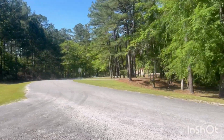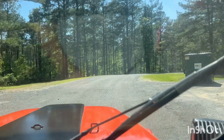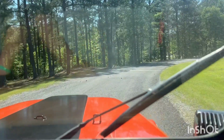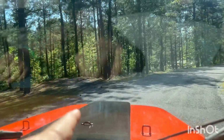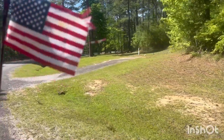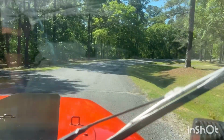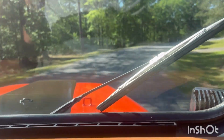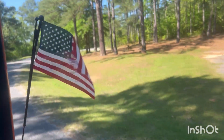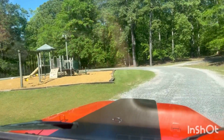There's a bathhouse over there. Yeah, during the 4th of July, every spot was full. Every camping spot. Because you got like one there, and there's one there. I can't remember how many this lake's got. It's quite a few. Something rattling. A water bottle or something. But it was packed. There's a playground for the kiddies.